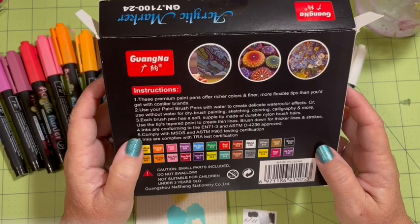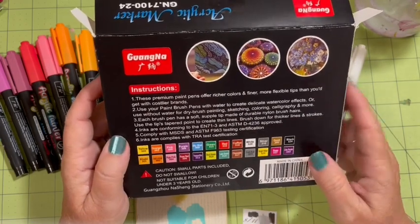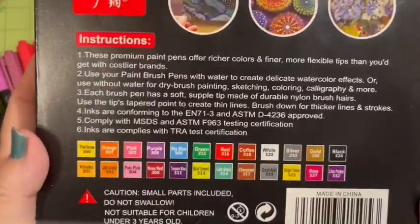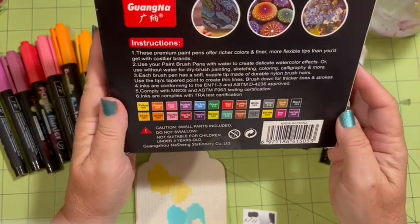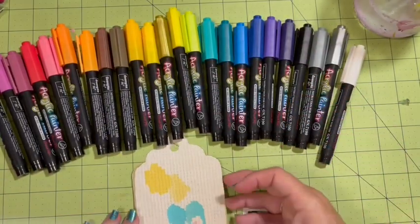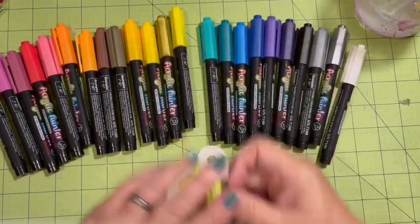Inks are conforming to, they're approved. They comply, and they comply to TR test certification. So all that information is right there if you want to do a screenshot. And yeah, do not swallow. Okay, so don't swallow these, but I think they are absolutely beautiful.